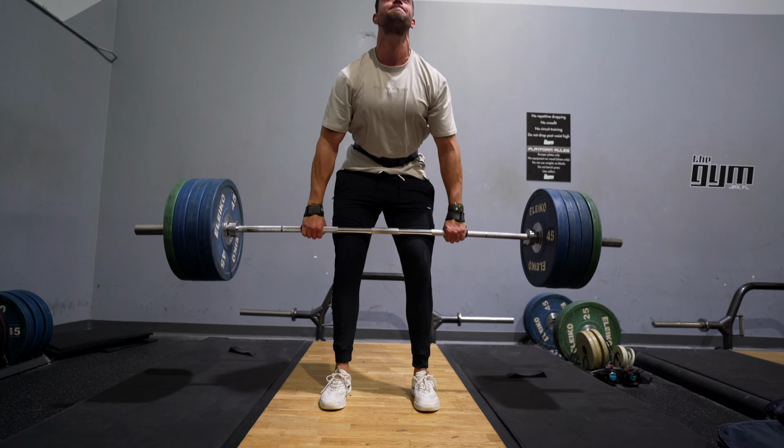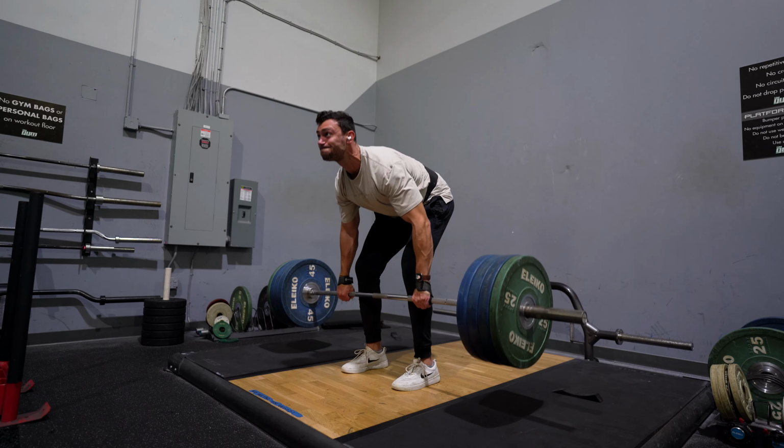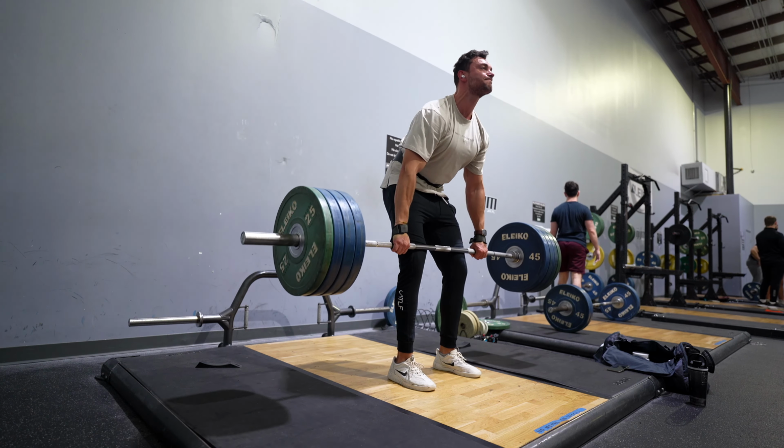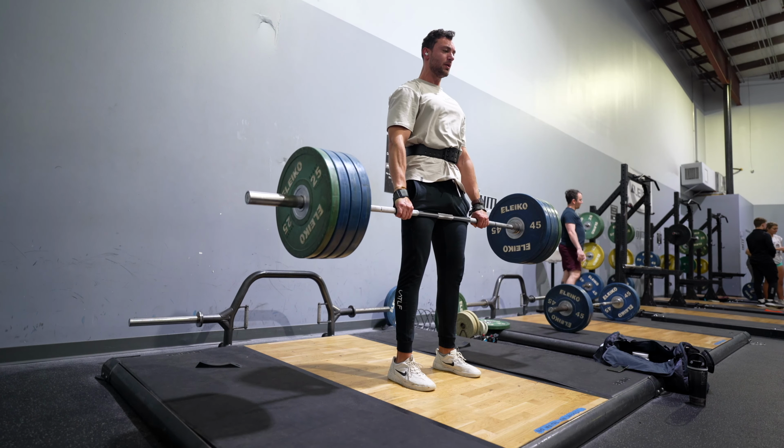So like I said, back day, get there, warm up, and then we're getting straight into deadlifts. Definitely a good way to start your back workout, especially if you're doing conventional deadlifts. It's more of a back focused exercise than say a sumo deadlift. So starting here doing 4 sets of 3.